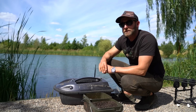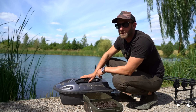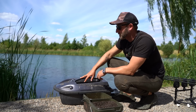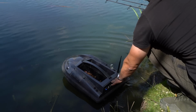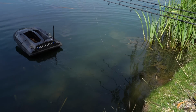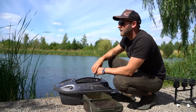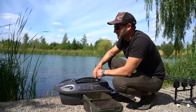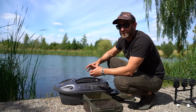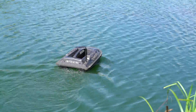Now, you may have noticed something parked in the swim here. I've got my bait boat with me. It really is a bait boat dominated water here at Kew Lake. So many people use them. A lot of the fishing is done over towards the far margin, towards the reeds. And although I could just fish with solid PVA bags and walk around and bait up by hand, I just think this is going to give me a better presentation, and it's one of those cases where if you can't beat them, join them. So yeah, I'm fine to use a bait boat.